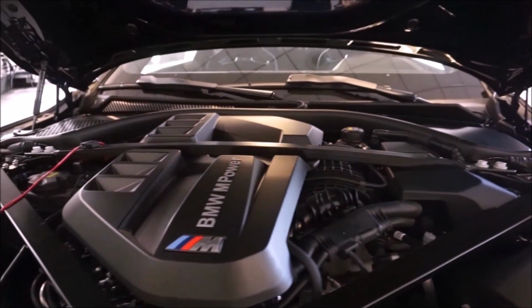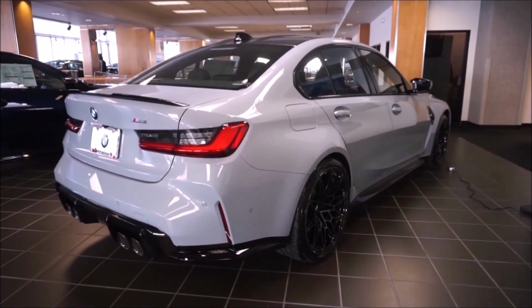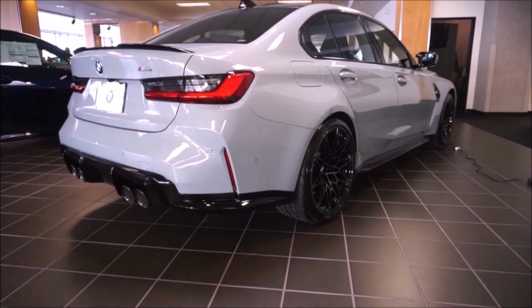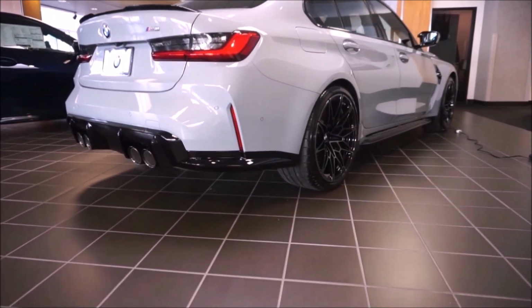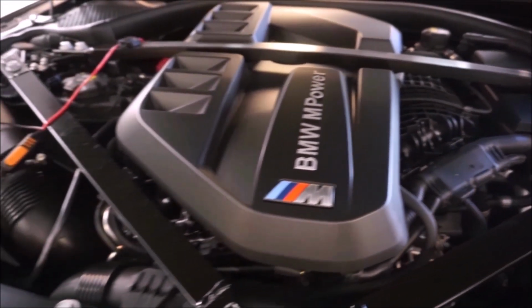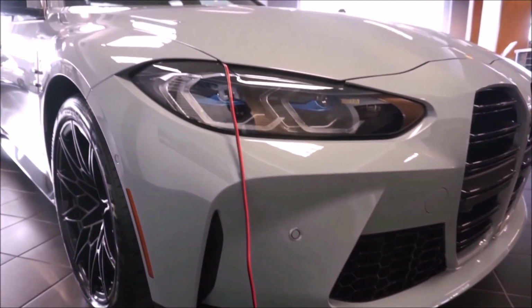Dravit Gray Metallic, $1,950. What the M4 is here, Tanzanite Blue II Metallic, $1,950, which is gorgeous, but you need to see it in the sun. This dark showroom doesn't do it justice. And then you have two Frozen colors available at launch, both $3,600. Frozen Brilliant White Metallic, but my favorite, Frozen Portimao Blue Metallic.